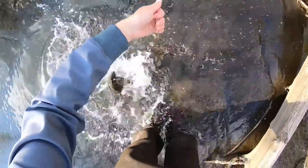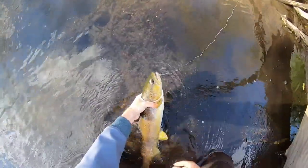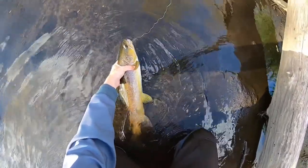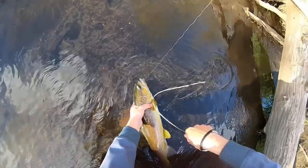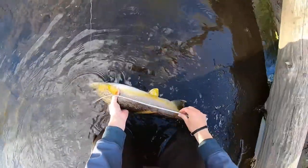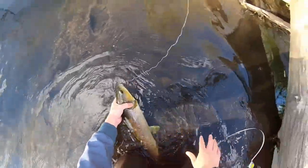Yes. That's my biggest of the season for sure. Oh, yes. That is a tank brownie. Oh my God. Look at him. Oh, I'm gonna get a tape real quick. Absolute giant brownie. I better have been recording for that. Tape out. Look how long this baby is. Just came up and smoked that white rooster tail as soon as I put it on. Oh yeah. 22 inch tank Vermilion River brownie.